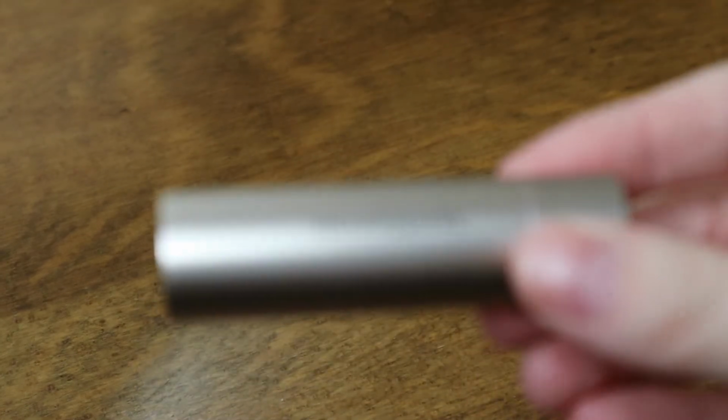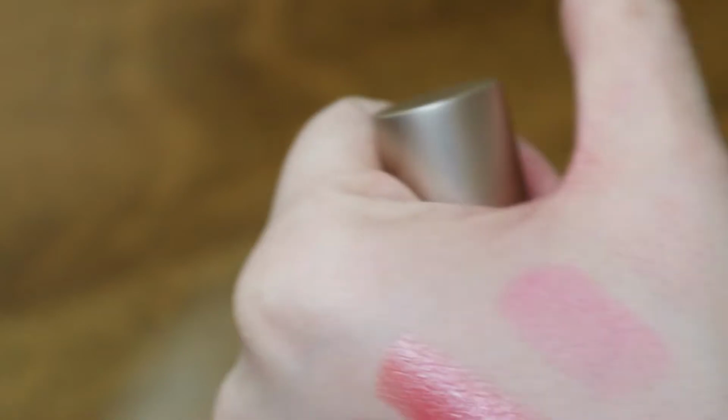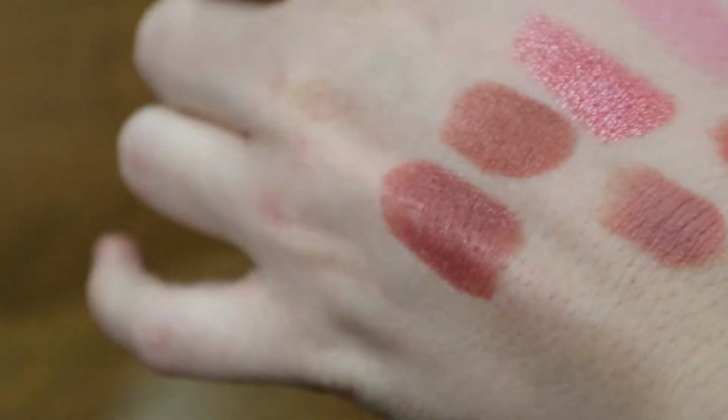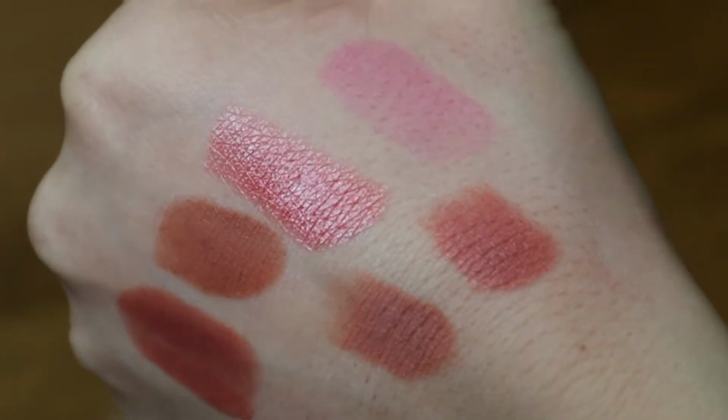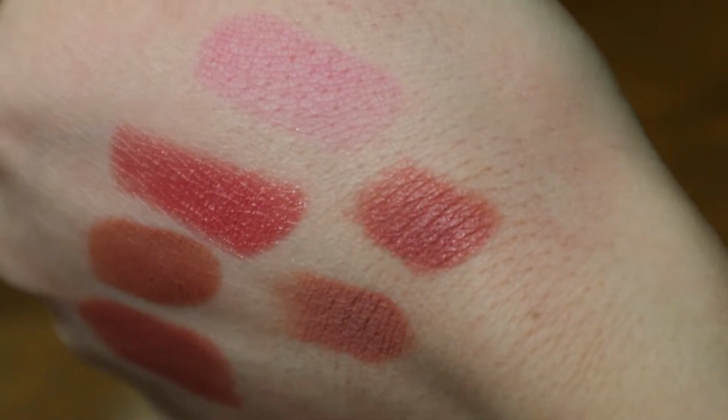I've also got this Bare Minerals Hydra Smoothing Lipstick. This is in the shade Grace. These are actually fairly new. I didn't really know I was looking for a ton of new lipsticks to try out, and I just happened to see this one in the store and really liked the color. But these are really nice. They are super pigmented, super moisturizing, kind of remind me a little bit of that Clinique one, sorry.